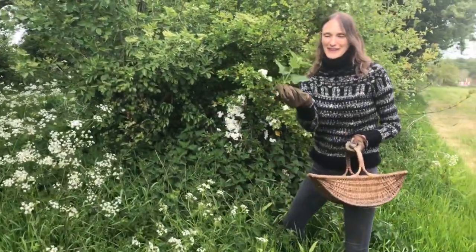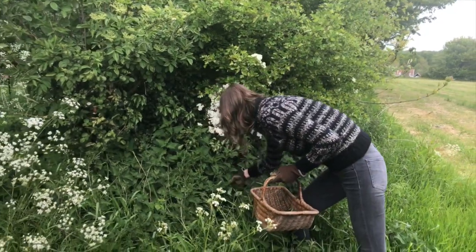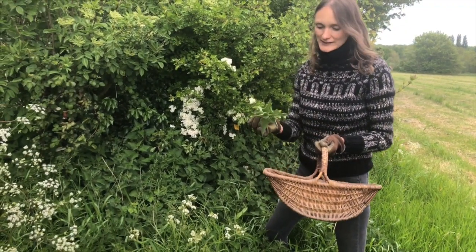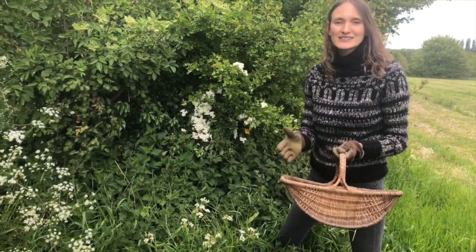So you're looking for something a little bit like that. And don't worry about taking the leaves off the stems, because the stems will just cook down as well. If you're making a soup, add them into that.